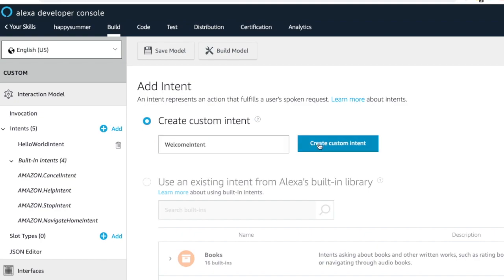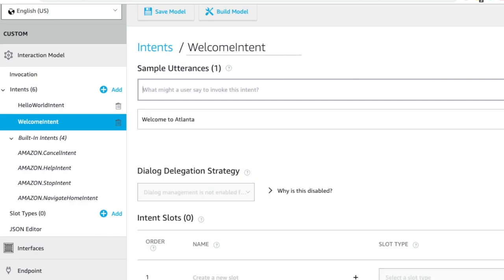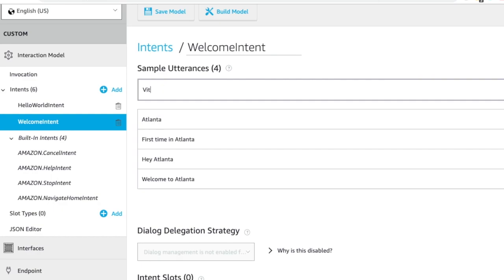So I'm gonna display a welcome message. Whenever the user says welcome to Atlanta, we're gonna display something else. This is one thing the user can say. If the user says, hey, Atlanta, we're gonna display the same message. What else can the user say? Maybe first time in Atlanta. We're gonna display the same thing. So utterances are different things that the user can possibly say. Maybe the word Atlanta, or visit Atlanta.